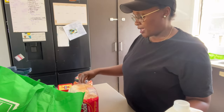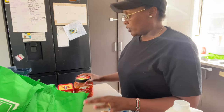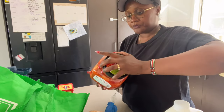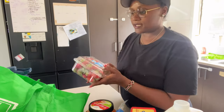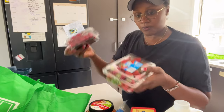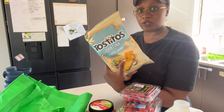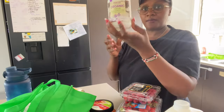I went ahead and grabbed some eggs for breakfast, and I've been craving white toast lately, so I got myself white toast. We also got some kimchi, which I've already gotten into, so that's just from Woolies. And I got some butter because we were running out of butter, and some raspberries and strawberries. My son loves strawberries and blueberries, but I couldn't find blueberries, so raspberries will have to do. And I got some chips, never tried them, so we'll try them and see how they go. And I got some coconut oil.